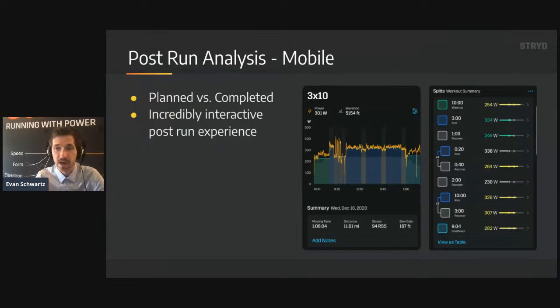If you have not already tried this, I recommend signing up for a Stryd training plan, following it for at least a week or two, and just seeing how this experience makes you think differently about training and helps you understand different parts about your running that you had no clue of until you actually sat down and looked at the post-run experience here.